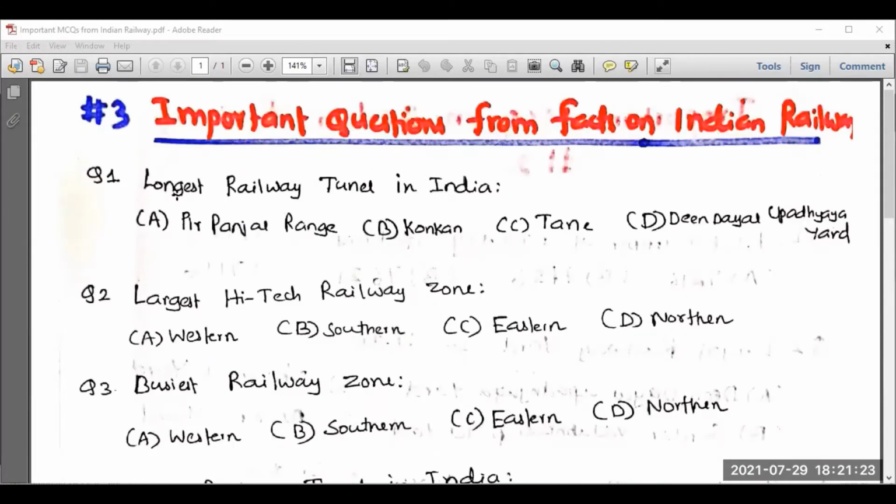Moving on to the first question. Longest railway tunnel in India: Pir Panjal Range, Konkan Range, Thane, Deen Dayal Upadhyaya Yard. Which is the correct answer? Just think and tell me the answer. As per the question, the longest railway tunnel in India is Pir Panjal Range. I should go ahead with option A. Option A is the correct answer.